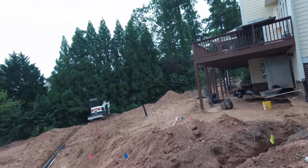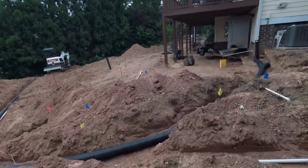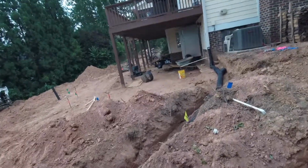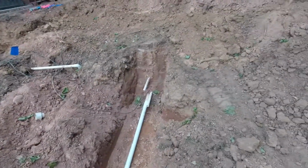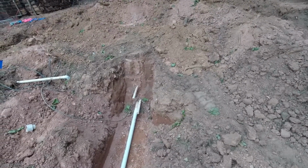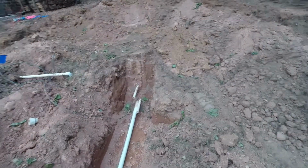Okay, so here again, you can kind of see this raised area here around the new patio and porch. Again, that's what I mentioned a minute ago, where you have those two smaller lines, water lines, that go back up toward the front zones of the irrigation system.